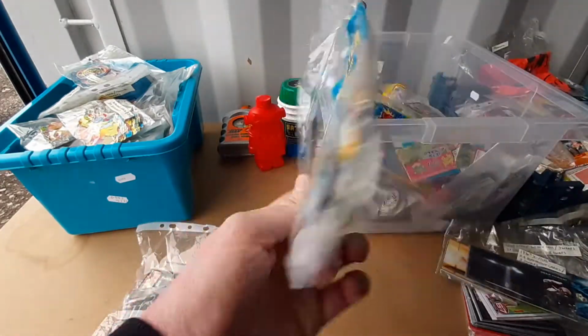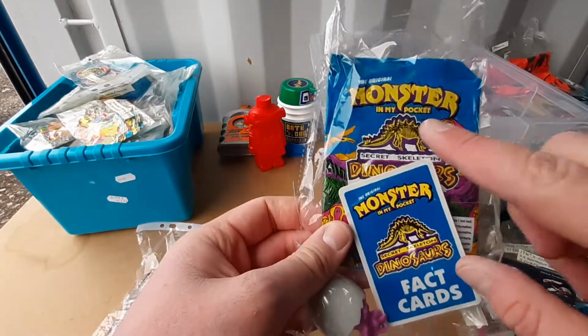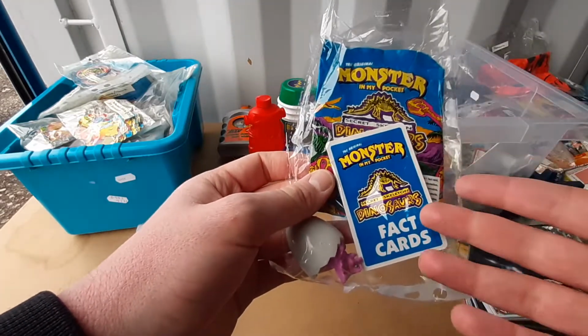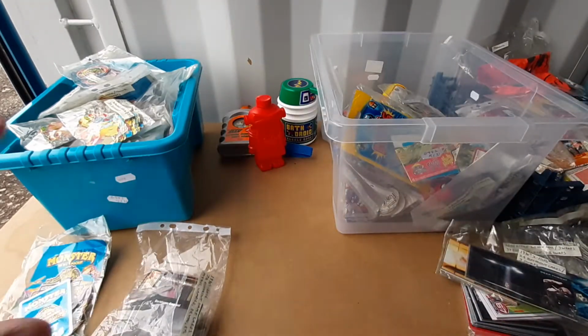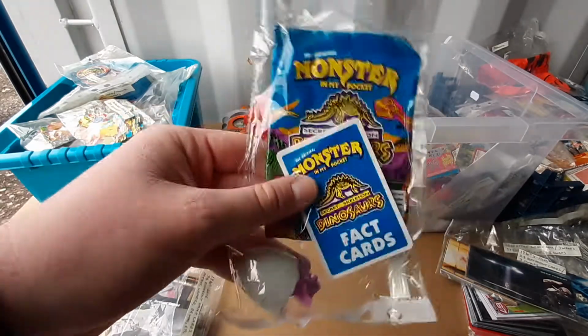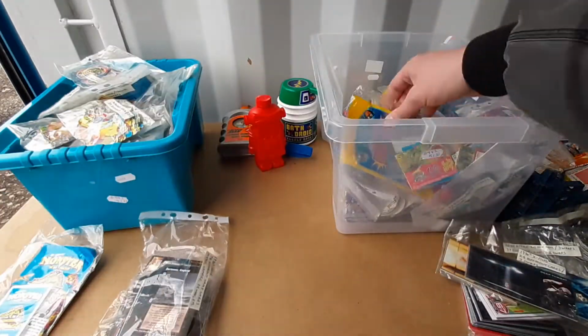Minty condition with the packet, with the card. That's probably one of the better things I've seen so far. I wouldn't be surprised, in this condition with the card and the packet, this is probably worth, you know, 10, 15 quid. I've never had any that have come with the card before, and if you collect these and you want them in the best condition, that's probably as good as you're going to get.